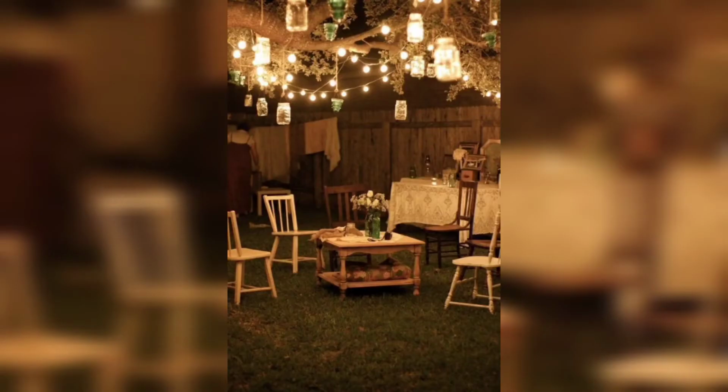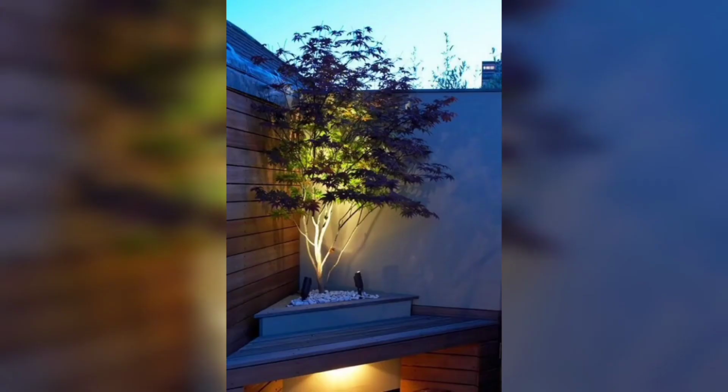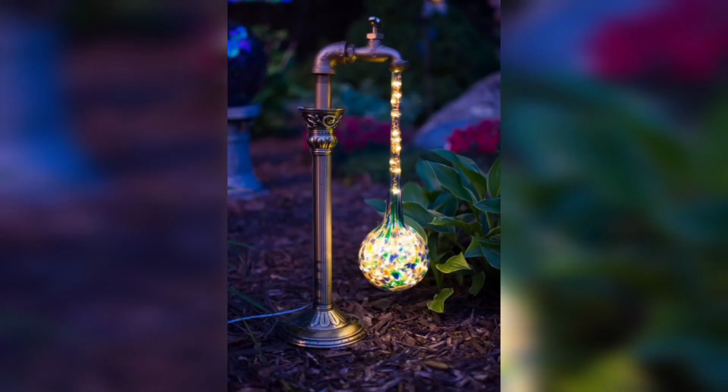Let your garden's focal point become the star of the night and leave your guests in awe. Number 3. Creating pathways and walkways. Guide your guests through your garden with beautifully lit pathways and walkways.